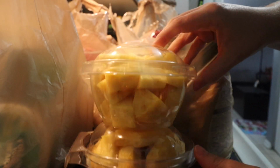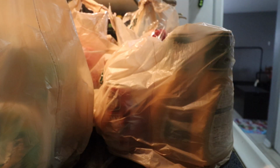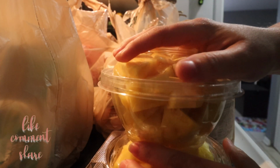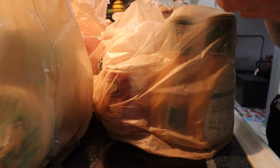So I got us a couple of containers of pineapple, already cut up pineapple. And this was buy one get one free. Otherwise I would not have bought it because it's wildly expensive. One of these little containers was like, I think over $6. So that's absurd to me. That's not something I'm willing to pay. But buy one get one, that means each of these came out to just over $3, and that I can do. Same with the strawberries, and actually these are very nice looking strawberries.